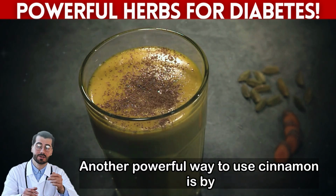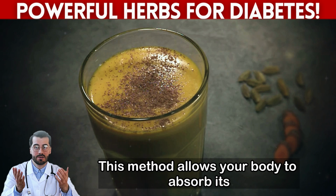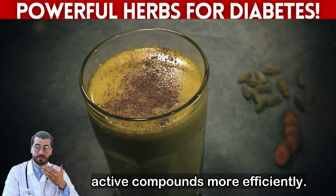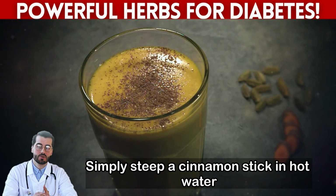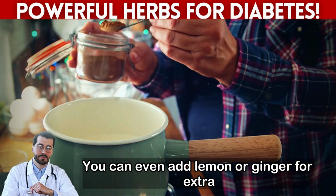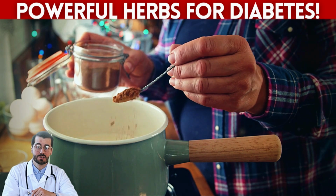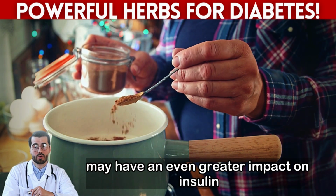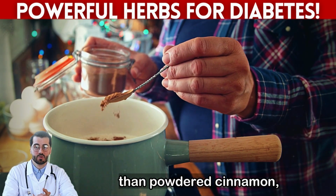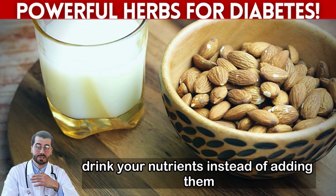Another powerful way to use cinnamon is by brewing it into a tea. This method allows your body to absorb its active compounds more efficiently. Simply steep a cinnamon stick in hot water for 10 minutes and drink it before meals for the best effect. You can even add lemon or ginger for extra benefits. Studies suggest that cinnamon tea may have an even greater impact on insulin sensitivity than powdered cinnamon, making it a great option if you prefer to drink your nutrients instead of adding them to food.